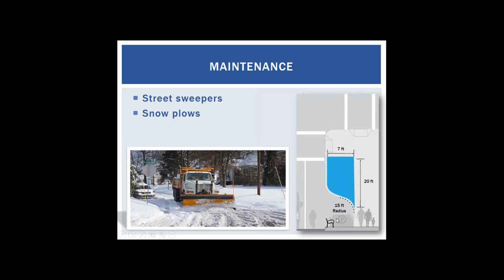Now, when they come up to an intersection, they're going to be traveling slower as they plow through the intersection than they would be mid-block, where they might be traveling up to 15 or maybe even 20 miles an hour in their plowing. And again, like I mentioned, the mid-block locations may need some more specific guidance or delineation to let the plow operators know that they're approaching one of these. But I can tell you they will get used to it.